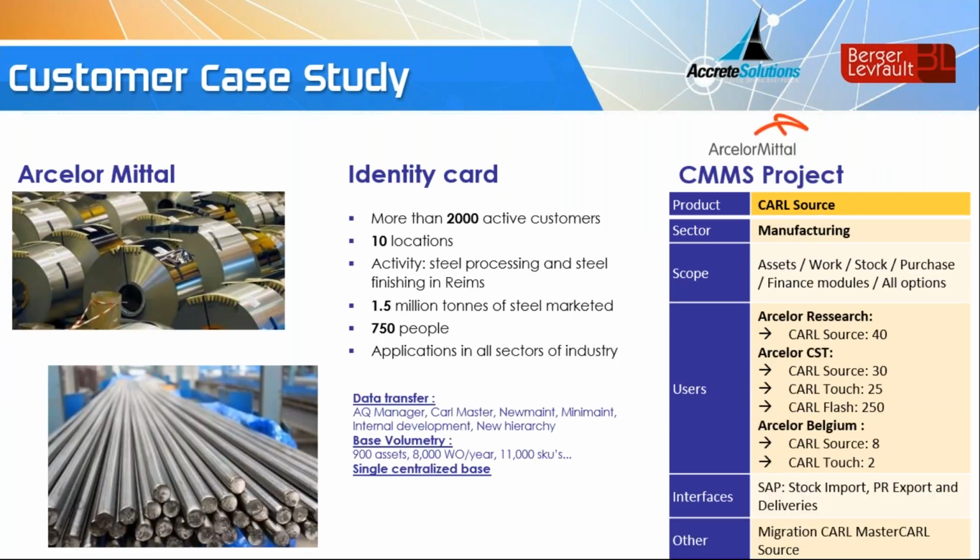Then we have the last one, which is ArcelorMittal, which is the example we use. We have 3 plants in Europe. They use CarTouch, CarFlash, and also CarSource. They have an integration with SAP, and they are very big users of CarSource, and we're very proud of all our customers and very excited to have them with us.